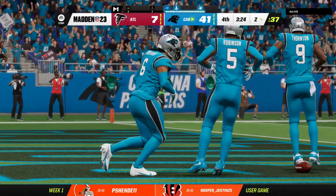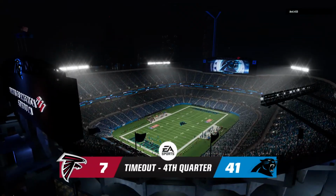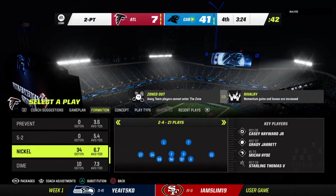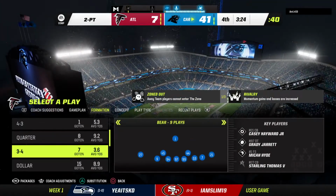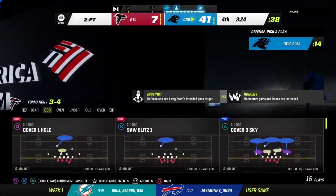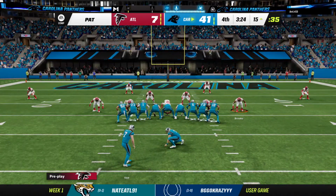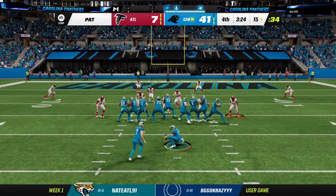Well, CD, simply put, if anyone around the league wasn't paying attention to them to start the season, they will be heading into Week 2. This has been an impressive Week 1 performance. They've certainly announced that they are ready to go, haven't they? They wanted to send a message out to the rest of the league. You better put your eyes on us. We may be someone you have to reckon with.